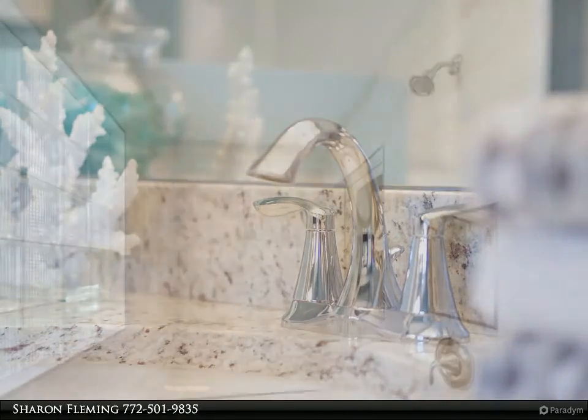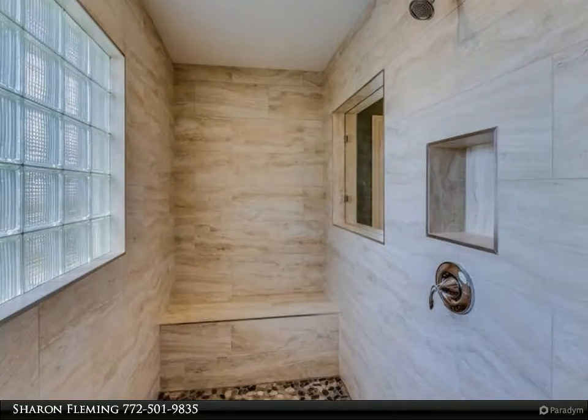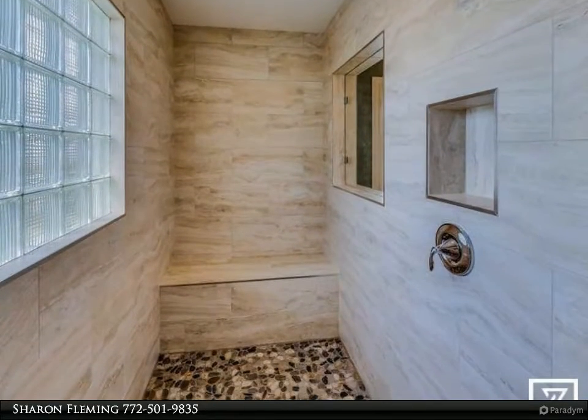This home price includes the home, lot, and estimated lot prep. We are also offering $3,000 in upgrades for you to select.